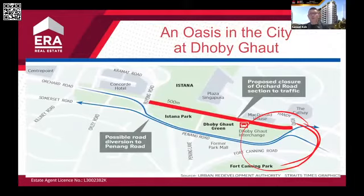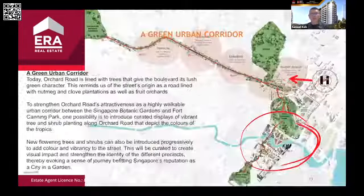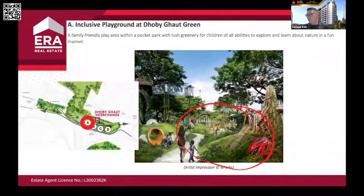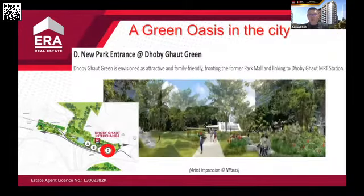So in future, the road outside the Istana entrance will be closed and redeveloped into more and more spaces, more and more greenery spaces. We call it Dhoby Ghaut Green. So this is Dhoby Ghaut Green. It's very interesting. These are just pictures of how the future Dhoby Ghaut Green will look like. It's going to be a family-friendly play area for the kids, with water features, and even an outdoor canopy for future event space, fashion shows, and everything.